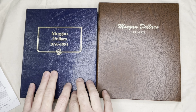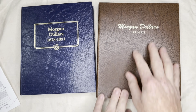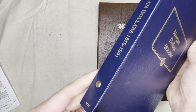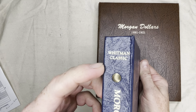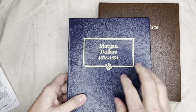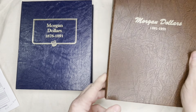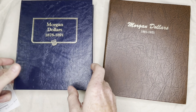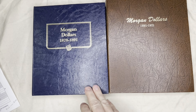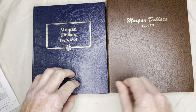But I'd like to say these Whitman albums are very nice in comparison to the Dansco. Everybody loves the Dansco, but these are really nice as well. They're very, very sturdy. And these are the Whitman Classic, the 9128. I have to brag, these are very nice. The Danscos are nice. They're a little more expensive, and for the price difference, it wouldn't bother me at all to get this. I mean, they're just as good. Depends on if you like blue or brown leather look, I guess. They're really nice, very nice.